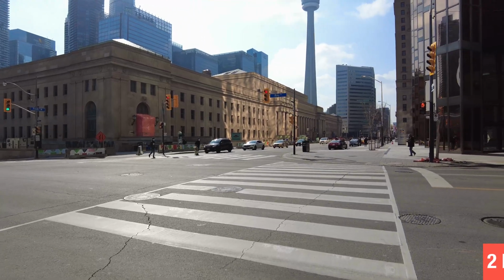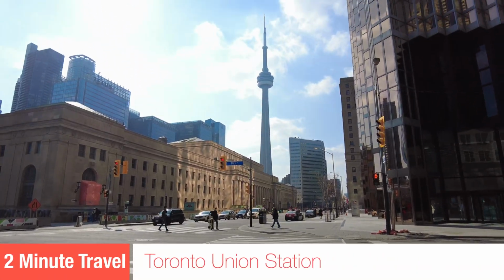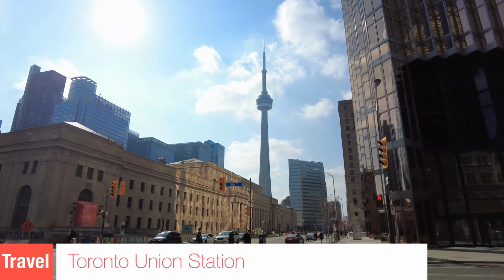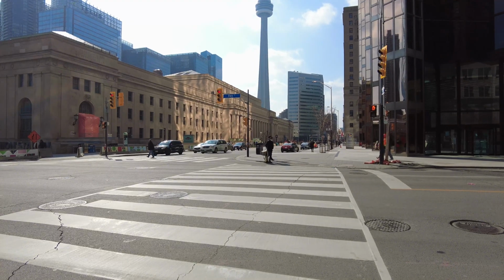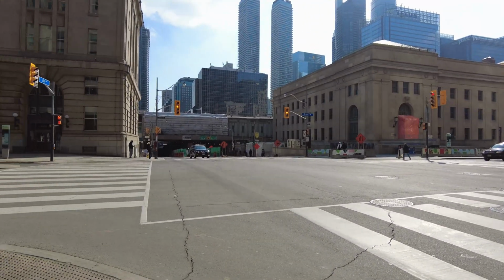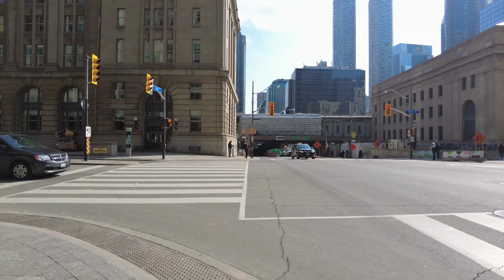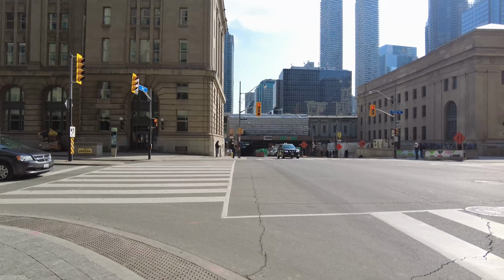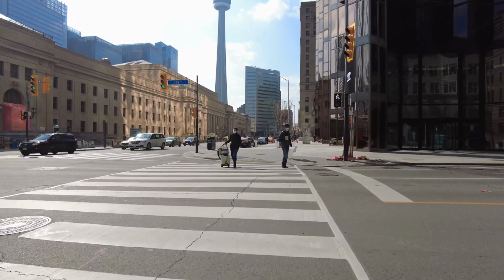And there it is. Union Station in all its glory. And just beyond that, the CN Tower. Now, just past the Butcon sign is the waterfront, and that's where we are eventually heading.